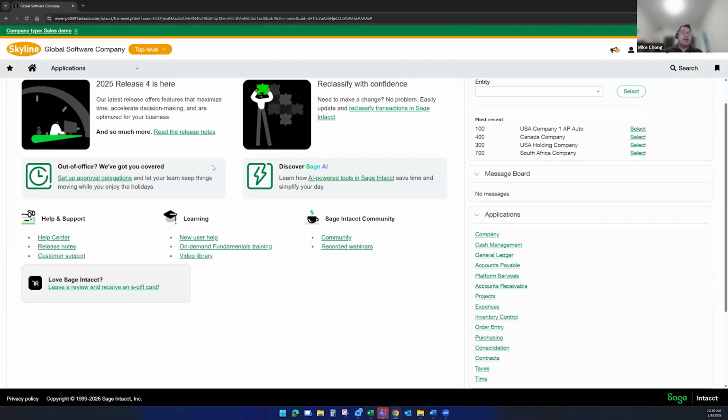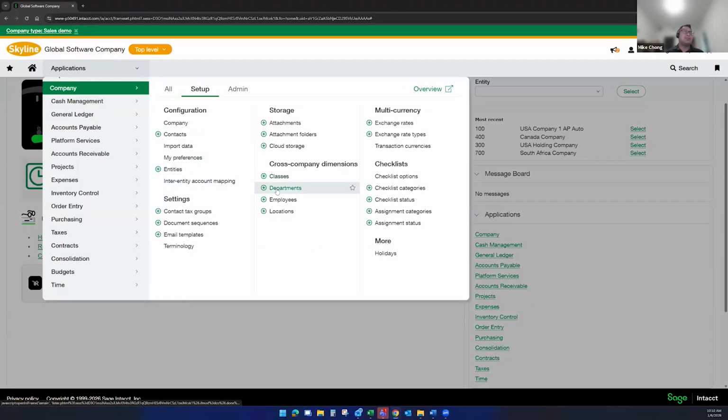The reason why it's easy is that the backbone of what makes the reporting easy is what we call dimensions in Intacct. Out of the box, everyone gets all these dimensions called class, department, employees, locations, entities, vendors, and customers. And we don't have to be married to any of these dimension names. We can always rename them. If we wanted to call class the division or something else, we have the flexibility to do that. If we wanted to call our vendors suppliers, we can change that terminology as well.